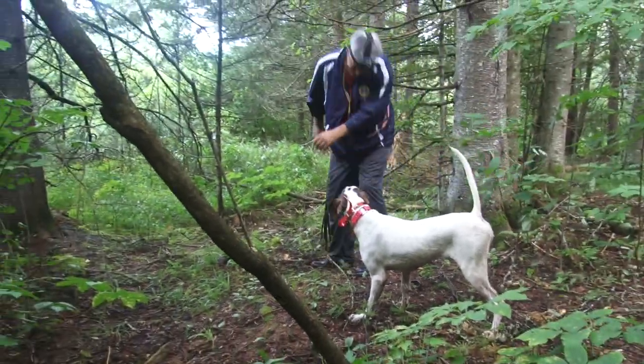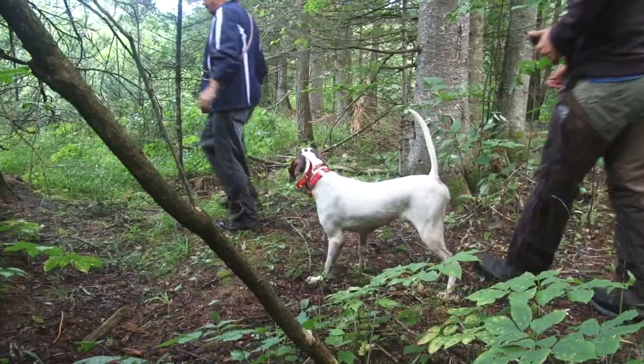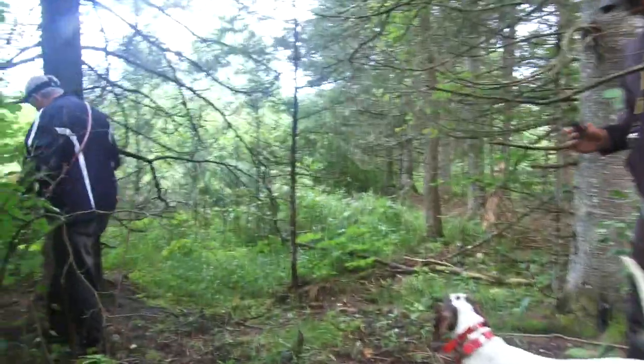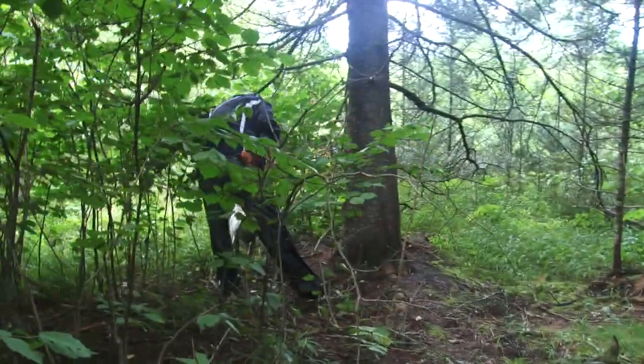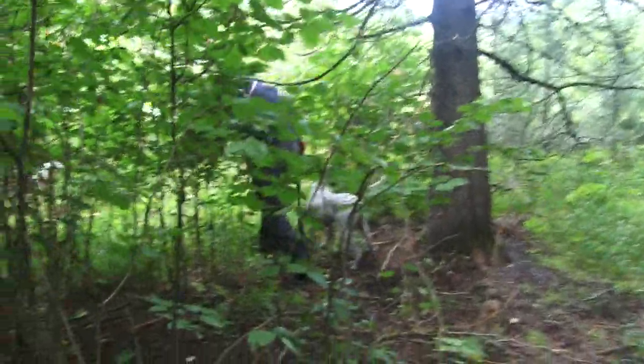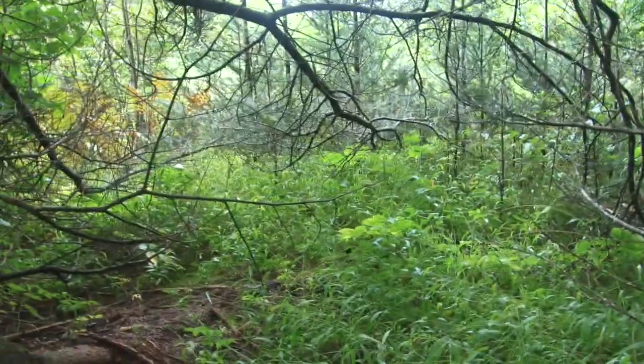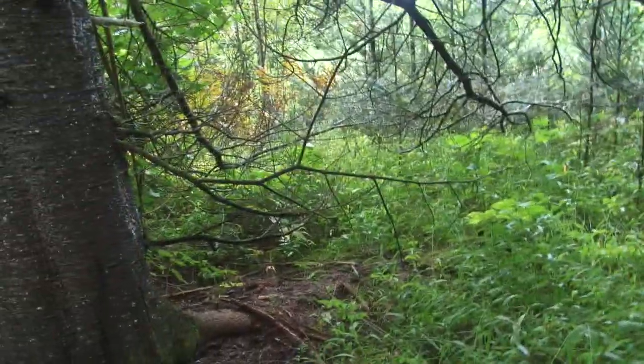This isn't a back. Is this a back off? Well, Porky's looking directly at Dexter. That's a back off. I'm moving him. And if they knock birds, it's Dexter's fault.